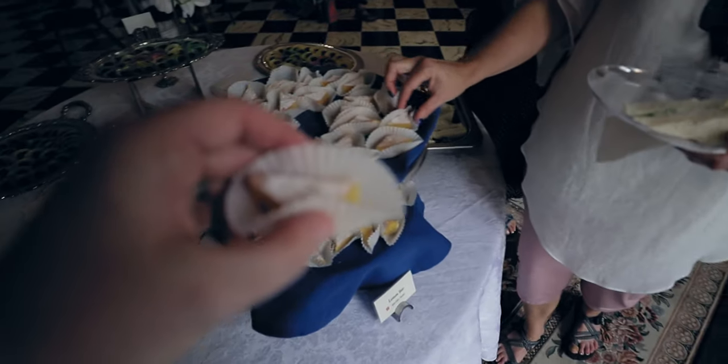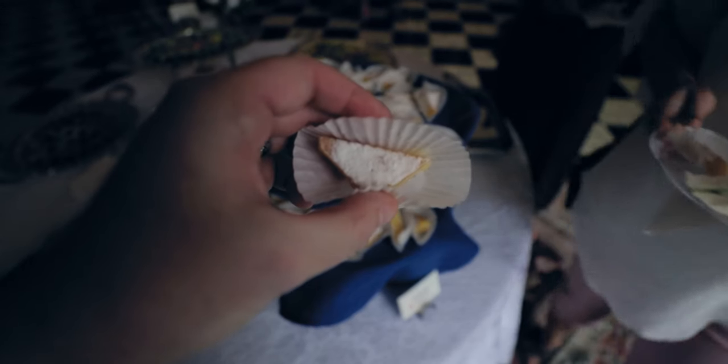I got a cucumber tea sandwich. I got a lemon bar. I got a lemon bar tea.